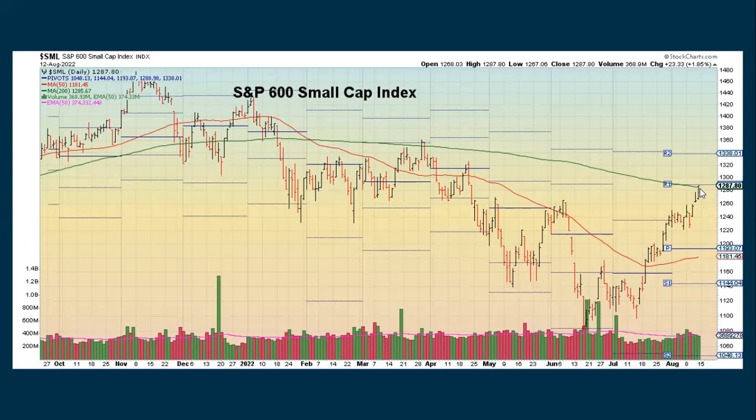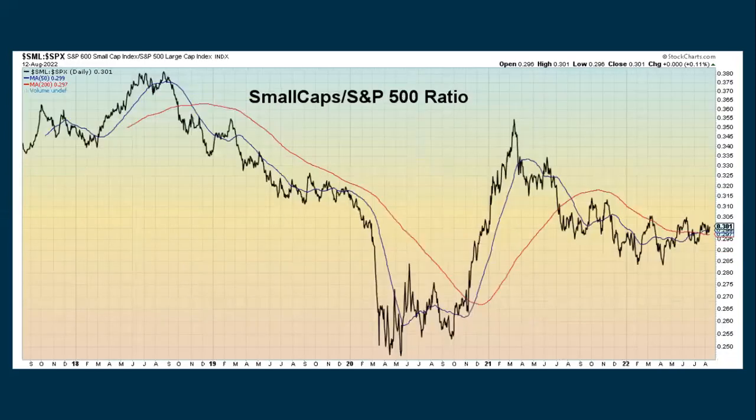So you see what's happening here? The small caps are, at least for right now, they've regained the 200, and the mid caps have regained the 200. Now we need to see, can the large caps, can the Dow, can the NASDAQ, can the NASDAQ 100, can they go back and recapture their 200-day moving averages as well?